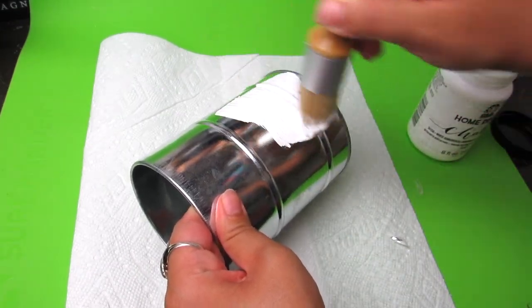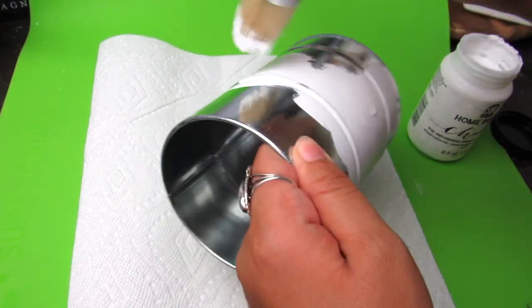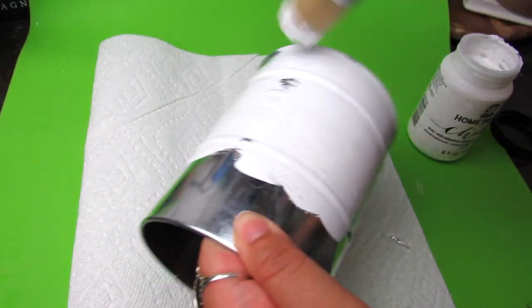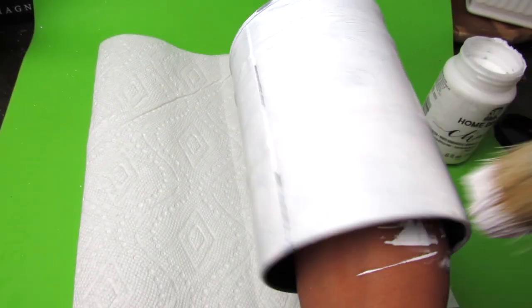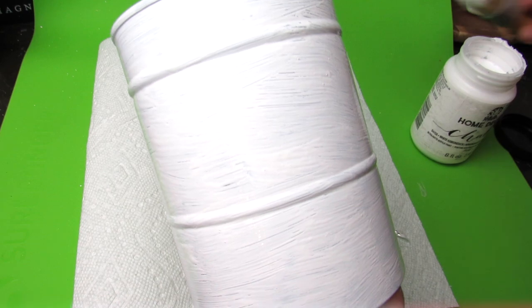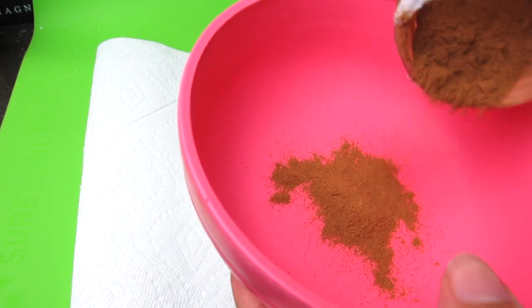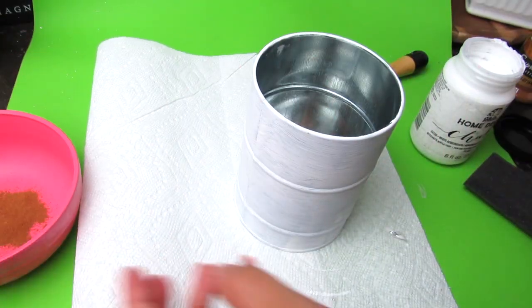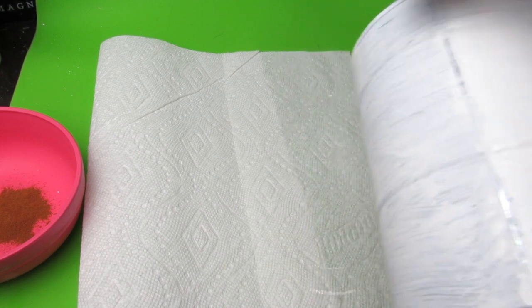Now, I wanted the cinnamon to add a texture to this, so I'm going to let this first coat of paint dry, and then I'm going to do a light second coat, and while that second coat is still a little bit sticky, about halfway dry, we are going to add the cinnamon to give this a nice kind of stoned texture look. Taking the cinnamon, I'm going to put a little bit into a bowl, and I cut a piece off of a sponge brush, and that is how I'm going to dab that onto what will be the candle. Like I said, a light second coat, and when that is about halfway dry, that's when we're going to add our mystery item, which is the cinnamon.